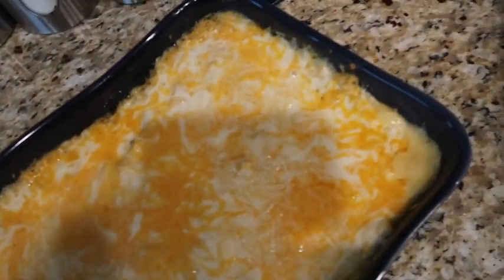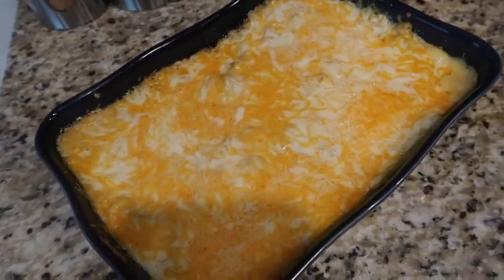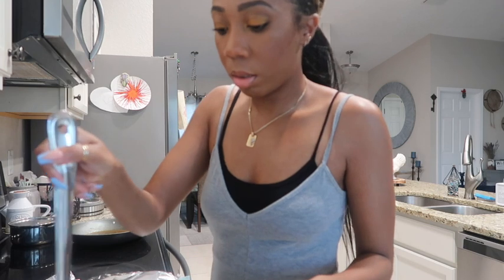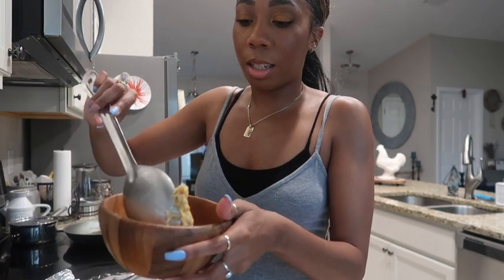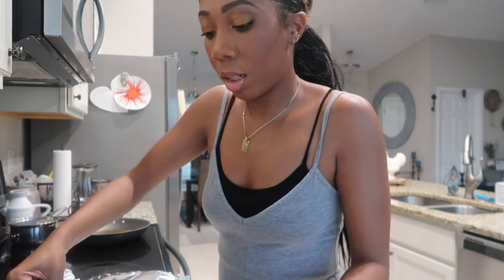We're gonna cut into it and show you what it looks like and taste test it. All right, if it looks like that, well done. All right, you guys, it is out the oven. I like to cut mine with a spoon. You can do it with a spatula. Oh my gosh, guys, like, ooh. Get in there.